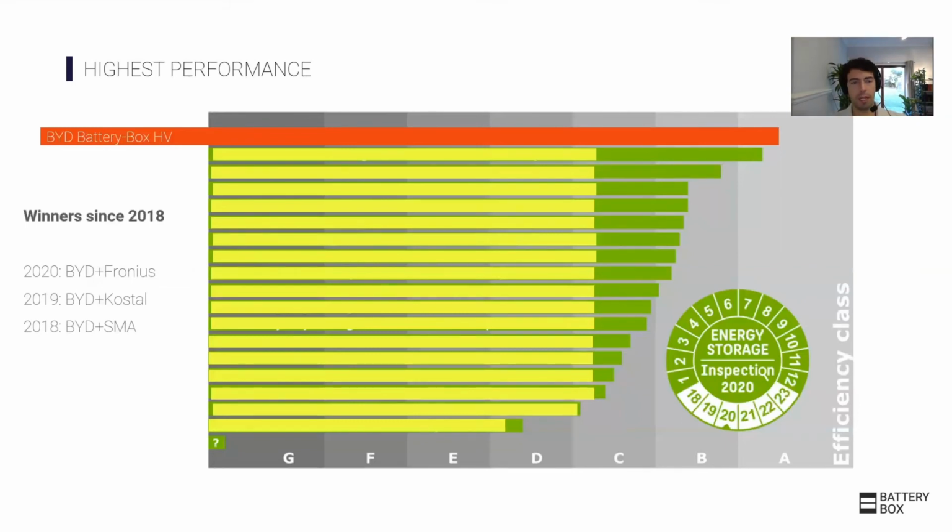Moving from flexibility to something else that we're very proud of is high performance. As I mentioned, having the benefits of this massive R&D team from BYD cells, a BYD battery box, must show in some way in the performance of the product. So these are the results of the system performance index test that HTW Berlin does every year. And it's been going for 3 years. It's the attempt of providing a universal value of efficiency of systems.